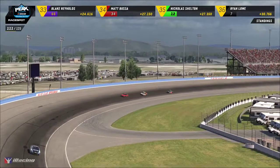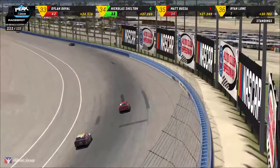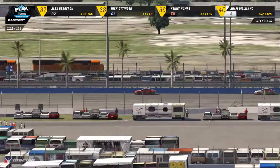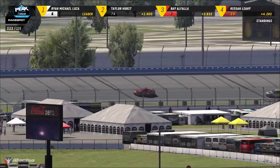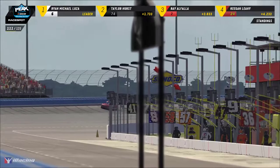The lap time last time through was about a tenth and a half in favor of Alfala, and that was while passing the 24 of Leahy. Yes, so Leahy ended up dropping down to fourth again. He's had a little bit of an up and down night. Obviously led this race early, got passed by Luza shortly thereafter, and had some mistakes that cost him some positions, but when he's gotten back to the top five, he hasn't really stuttered since then.